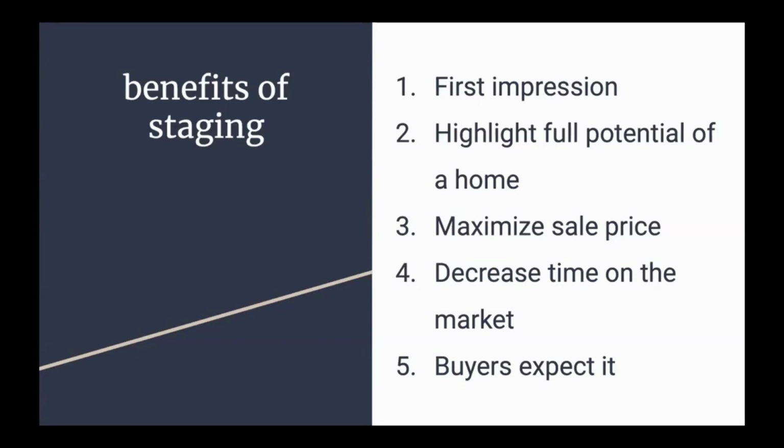Staging also increases the sum buyers are willing to spend for a property. According to a report by the National Association of Realtors, 23% of buyers' agents said that home staging raised the dollar value offered between 1% and 5%. I personally think this is a little low. I think it can go upwards of 15 to 20% higher, especially in this marketplace. So this could be the difference of a few thousand to tens of thousands of dollars that sellers can end up leaving on the table.